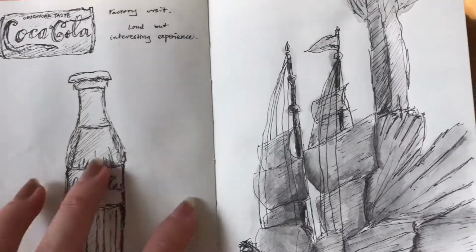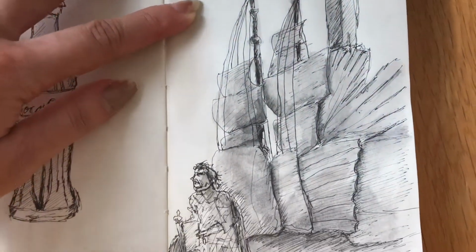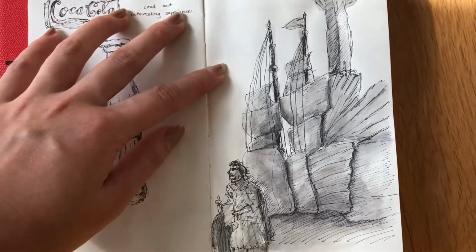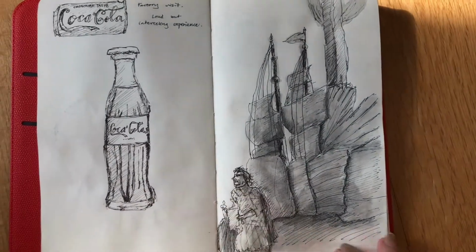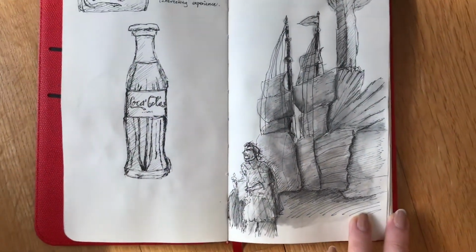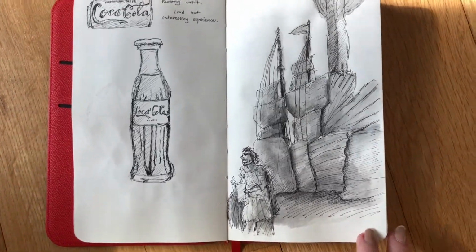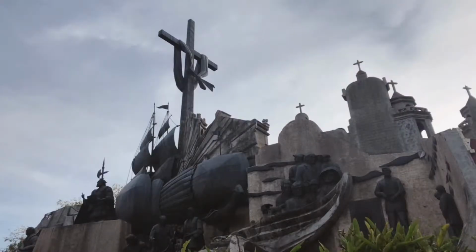On the next page, okay, I really can't remember what this was called, but I remember it being near the Yup San Diego Ancestral House. Yes, this was near that, and it was quite rushed because we had to move on to the Yup San Diego Ancestral House, but yeah, this was my attempt at the sculpture, the huge sculpture that was there. It's not even a quarter of the entire sculpture, but this was what I got from where I was standing.